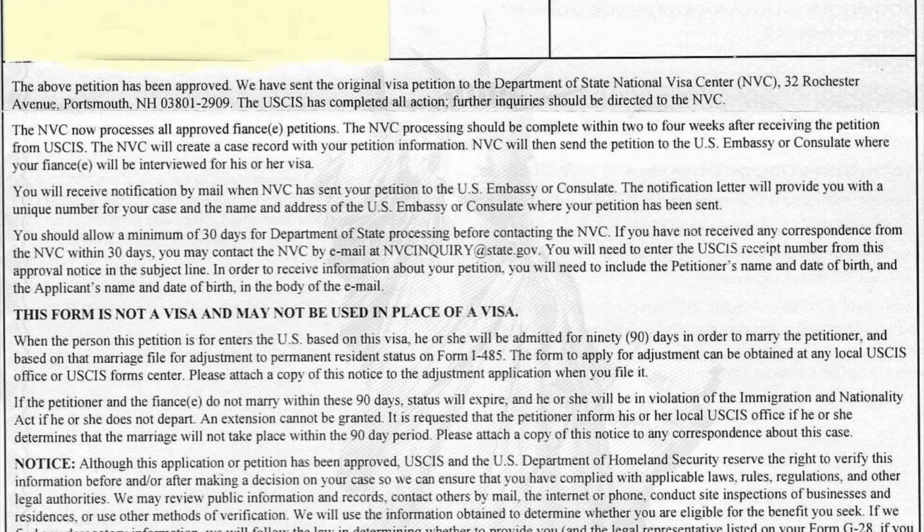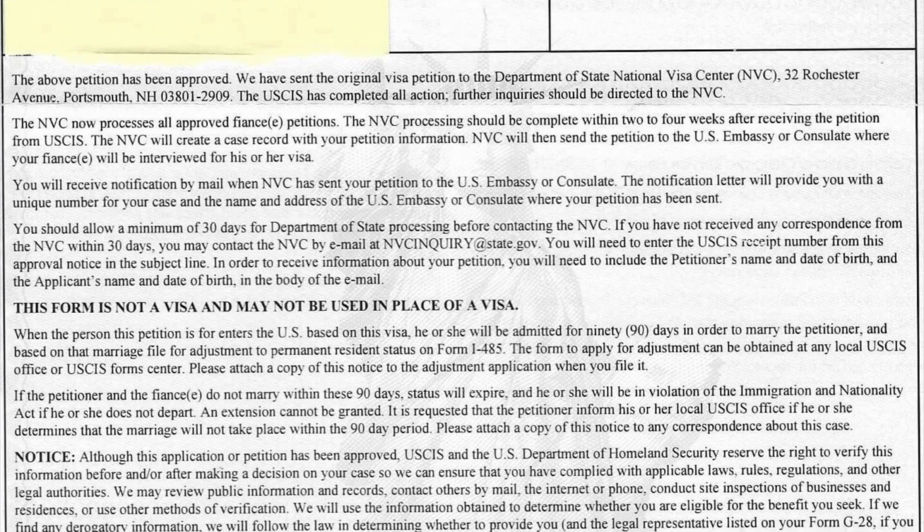And then you will receive a notification by mail when NVC has sent your petition to the U.S. Embassy or consulate. So the notification letter will provide you with a unique number for your case and the name and address of the U.S. Embassy or consulate where your petition has been sent. You should allow a minimum of 30 days for Department of State processing before contacting the NVC.